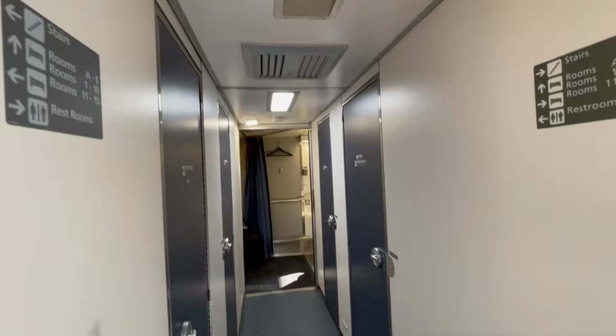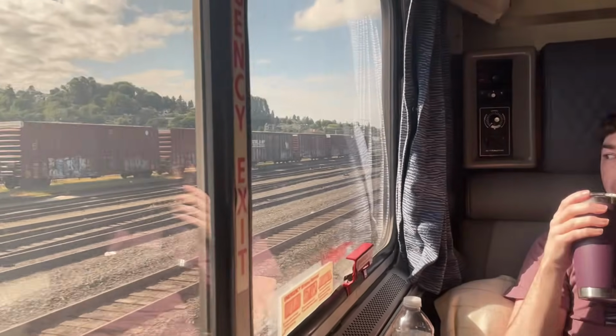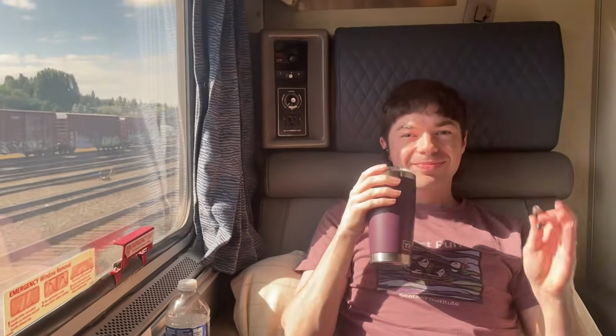Immediately after we got on the train, my first thought was, oh God, this is a lot smaller and tighter than I thought it would be. Not the room itself, but just the hallways, the corridors, the ceilings, everything was very crammed and narrow. And as someone with claustrophobia, that really sent me into a panic very quickly. Yeah, it was pretty tight in there, but Keegan handled it well and eventually got adjusted.